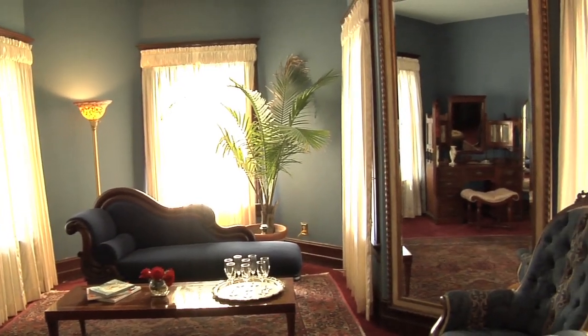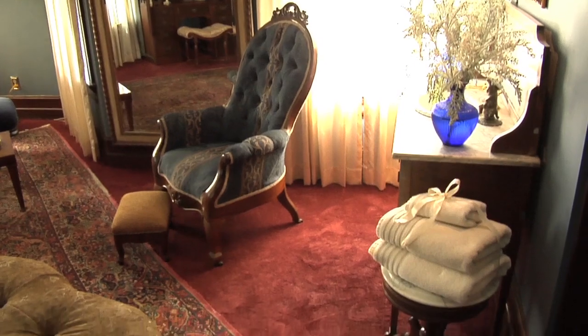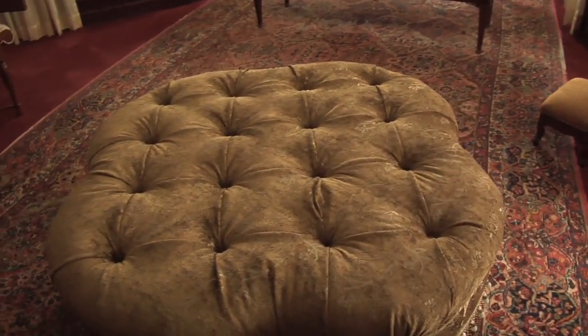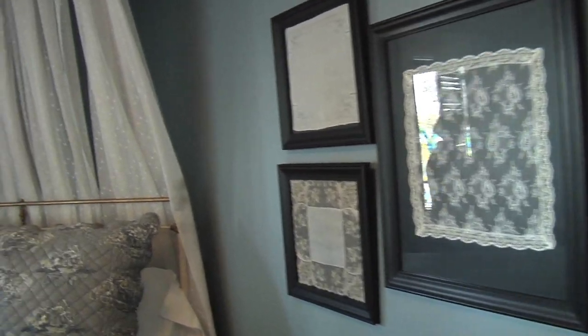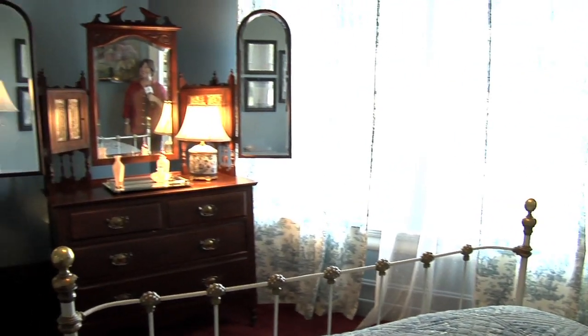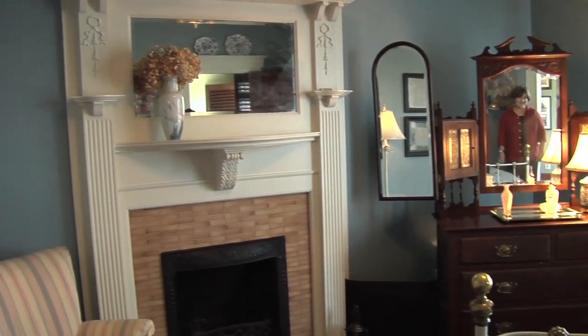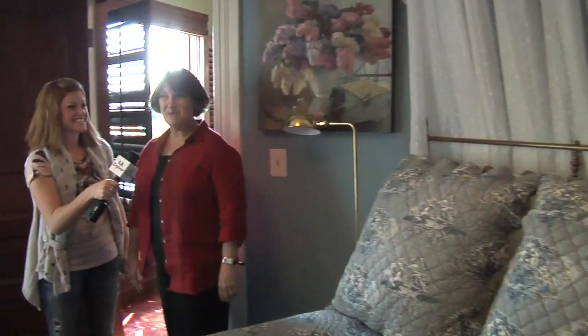We have just redone this room. It was just completed a couple weeks ago. This is where bridesmaids all gather to put their dresses on before the wedding. This is a room that we've named Heirloom because the framed handkerchiefs on the wall are my mother's heirloom handkerchiefs, including one she carried in her wedding. This room originally was the nursery, and everything was baby blue and pink, but this is a beautiful room also.